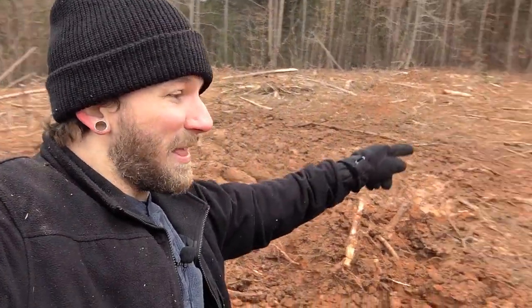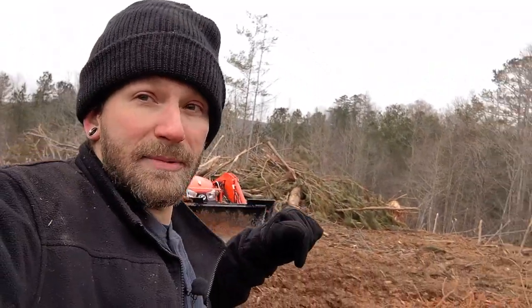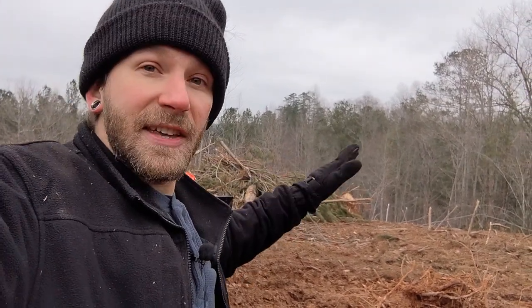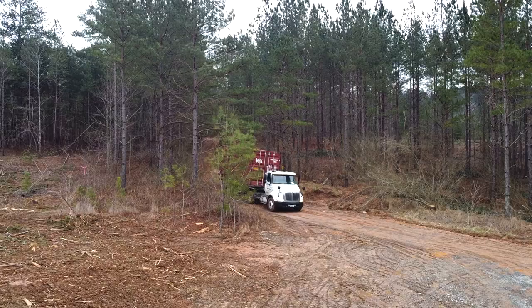Once I get this stump and that stump free, I'll go ahead and switch over to the grapple, and I'll move the four stumps that I've already dug up. I'll move them over to the pile of debris over there so they can be out of the way and we can start smoothing things out. Hopefully get the garden going pretty soon because that's very important.